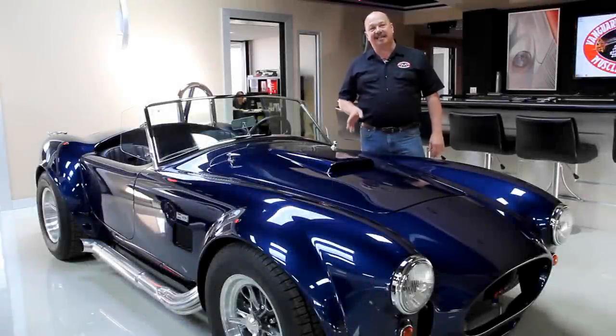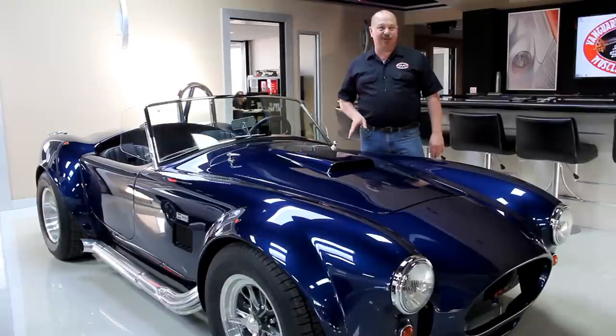Today, I've got a 1956 Ford truck. This baby's got a big old 514 motor under the hood. It lived in California its whole life. It's got a beautiful blue paint job on it.